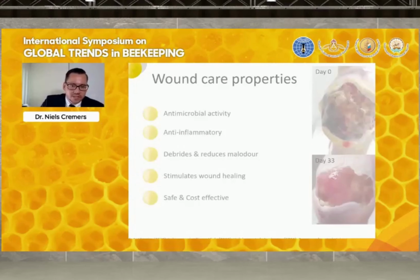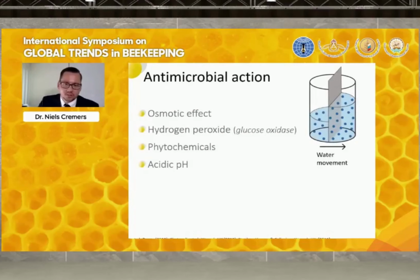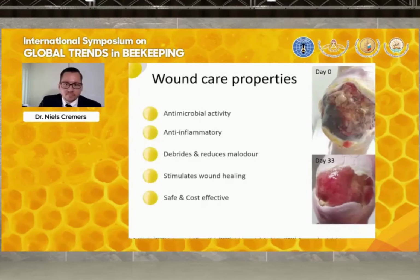Moreover, what makes honey really interesting is that because of all these multiple mechanisms, it is also effective against multi-resistant bacteria and without the risk of developing resistance towards honey. Honey has a broad spectrum antimicrobial activity, but it can also promote wound healing via different mechanisms.